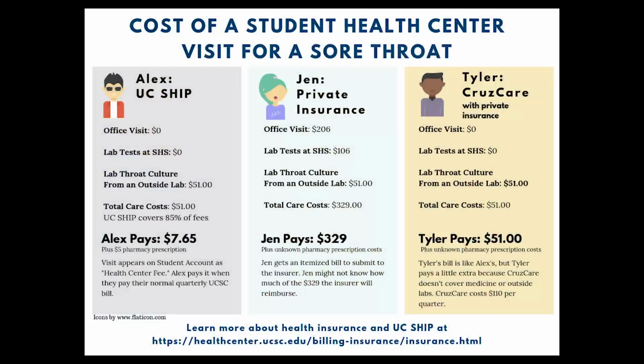Three sore throat visits, three very different fees generated. The UC SHIP, very few costs. The no SHIP patient, the patient who kept their private health insurance, substantive cost. The Cruise Care patient who chose the access Cruise Care, the fees are much more reasonable.